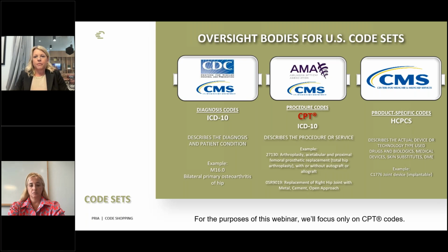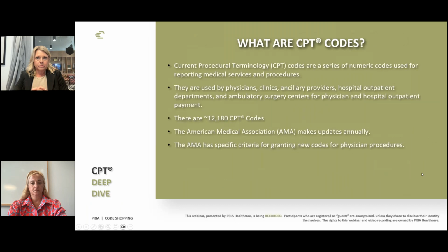And then moving to the far right, HCPCS codes, the Healthcare Common Procedural Coding System. These codes are established by CMS. And again, these describe devices, supplies, and durable medical equipment products, and that's an example of one here, C1776. But again, for the purposes of this webinar, we are only focusing on CPT codes. But again, it's important to understand the different bodies that oversee all of these different code sets, and that the timing and the requirements for all of these different code sets are different. Okay, next slide.